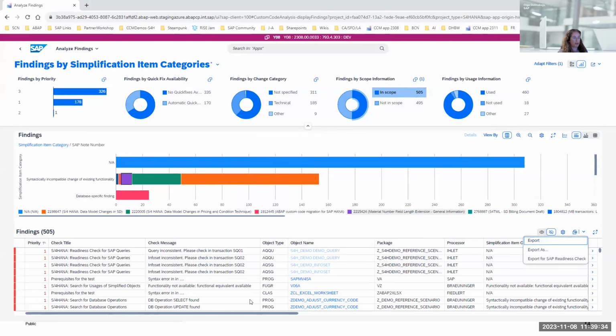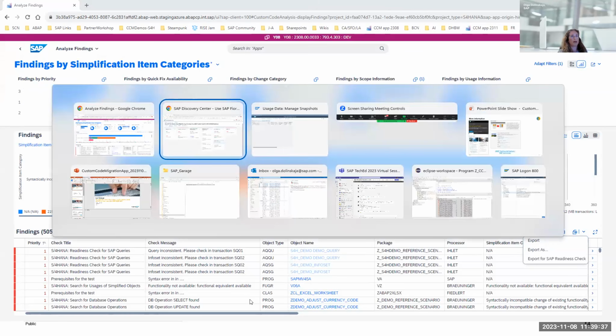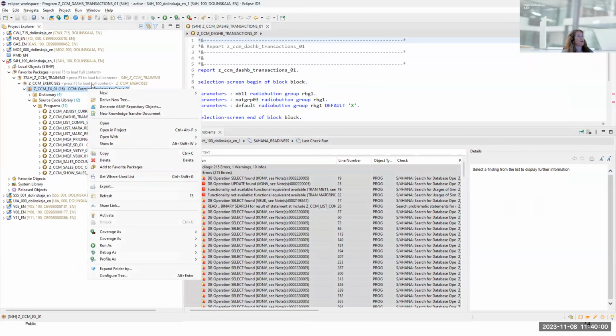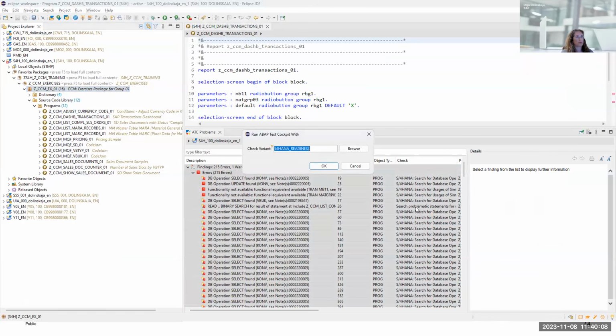What I additionally wanted to show you is how you adapt your custom code for S/4HANA after you have converted your system to S/4HANA. And here, as I already mentioned, the tool of choice is ABAP Development Tools in Eclipse and the quick fixes. And here I'm on the brand new S/4HANA system, and I would like to adapt this package with these objects for S/4HANA. The prerequisite for using the quick fixes is the ABAP test cockpit run. So I need to execute ABAP test cockpit with the S/4HANA readiness check variant.